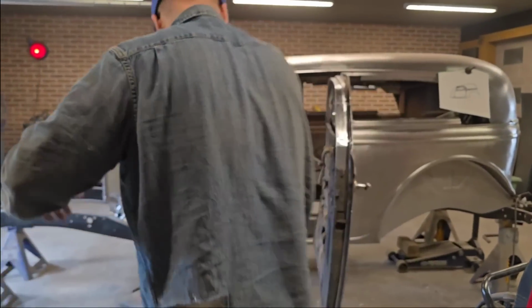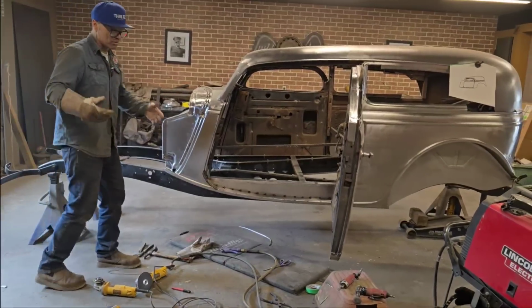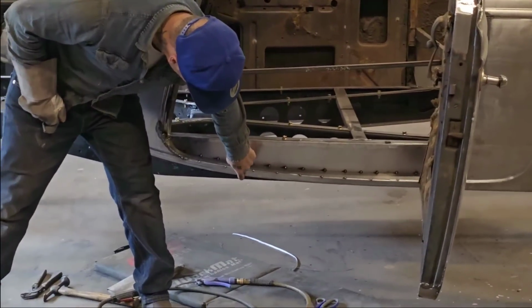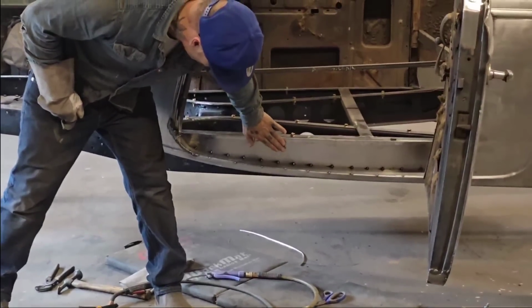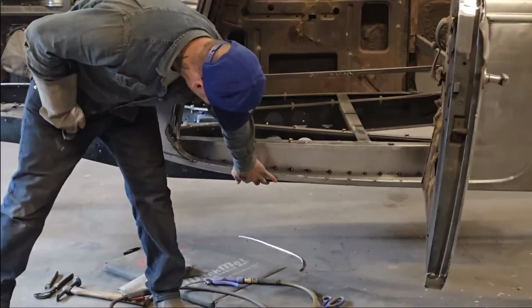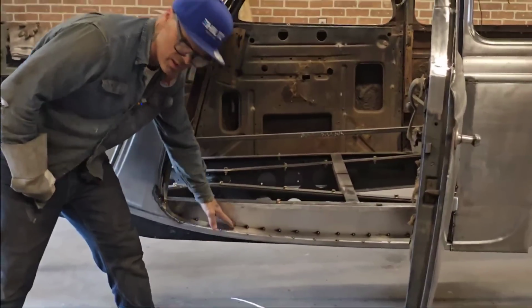This basically shows you how a car is built. This is the outside sill. It goes around and it connects onto the inside sill. This is the inside sill. The outside sill goes around and connects to the inside sill. And on the top, it goes and connects into the inside sill. So basically, it's the exact same thing as a car.